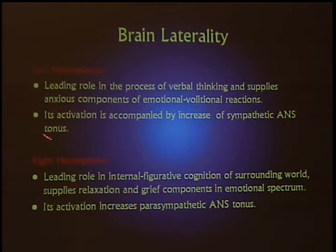And what we can add is that its activation is usually associated with the increase of the sympathetic tonus. Right hemisphere, the opposite. It's more internal, figurative cognition of surrounding world, supplies relaxation and grief component in the emotional spectrum, and its activity increases the parasympathetic tonus.